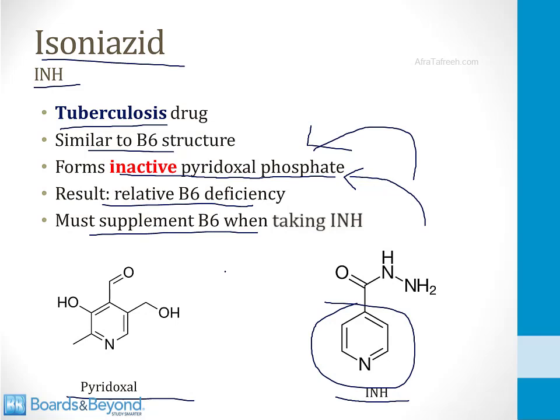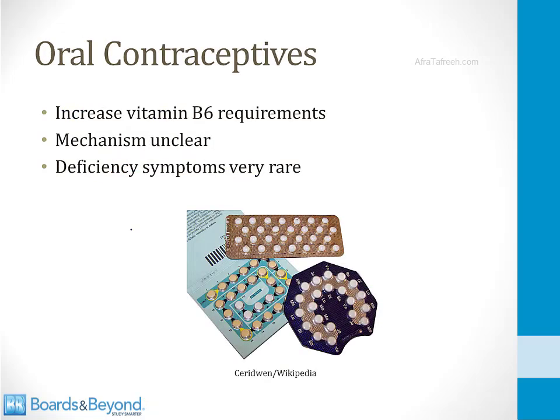Years ago, there were concerns that women taking oral contraceptives could become deficient in vitamins, and there was especially concern that they could become deficient in folate, and then if they had an oral contraceptive failure, they would become pregnant with a folate deficiency induced by the oral contraceptives. It turns out that the modern versions of oral contraceptives do not generally cause a folate deficiency. However, they do seem to increase the vitamin B6 requirements.